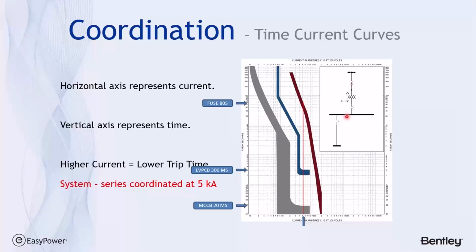Which brings me to a suggested exercise, and that is prove to yourself that if you coordinate for the largest load on any given bus, by default you're coordinating for the smaller loads on that same bus.